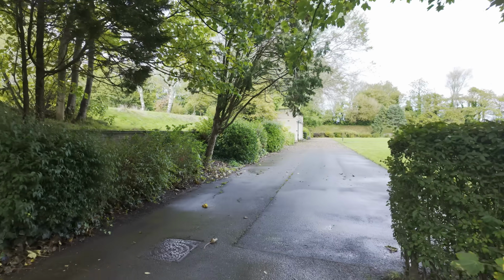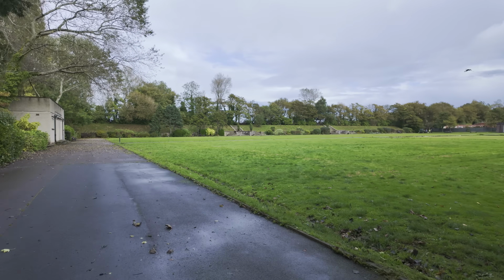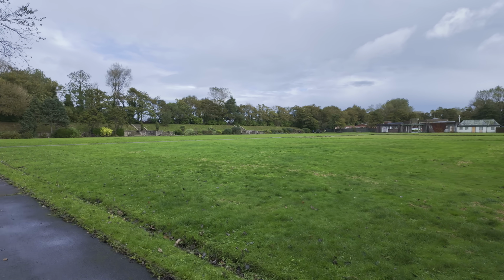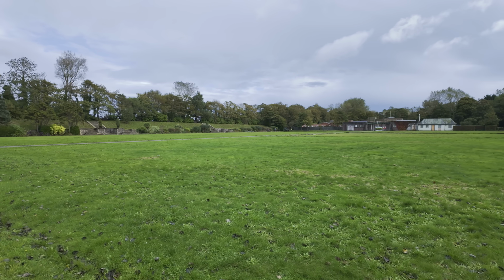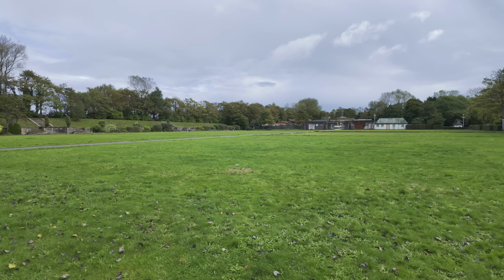Let's take a look through here, shall we? I've just taken a left off the main drag in, and these are the bowling greens. Well, at least they were until they stopped using them, as you can see. They're looking a bit rough, aren't they? There's 6 bowling greens here altogether.